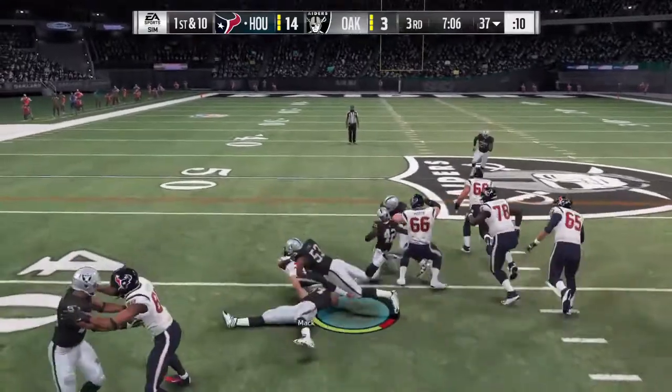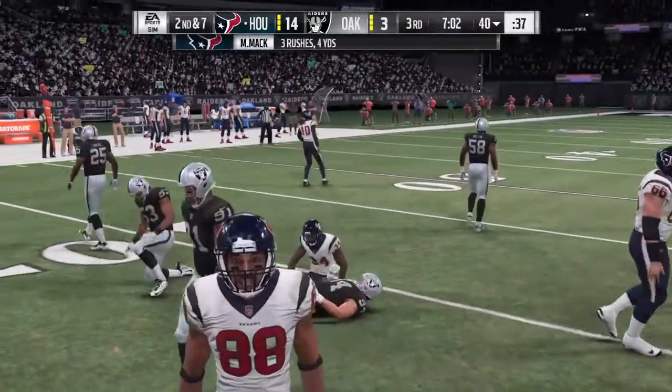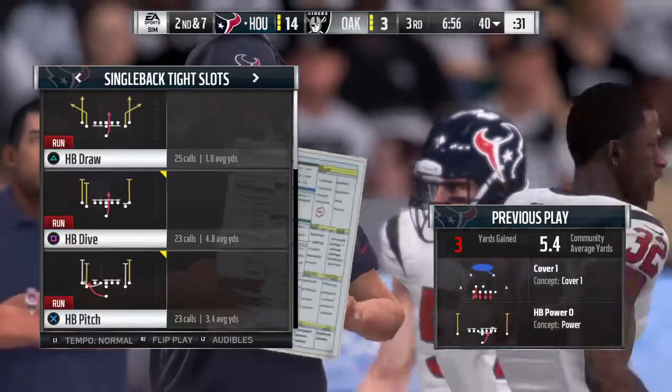Now Mack. And a good swarm to the football defensively as they get him down at about the 40. Give him 3 on first down. It'll set up a 2nd and 7. Not much happening there on first down.